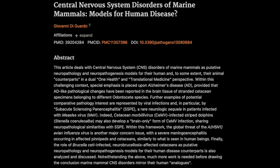Exactly. And DeGuardo suggests that including these analyses of differential gene expression in postmortem studies of stranded marine mammals could give us incredible insights. So we're not just looking at the physical symptoms anymore. We're diving down to the molecular level. Precisely. It's about understanding the disease process at its most fundamental level. This is all incredibly fascinating. Unfortunately, we're out of time for this part of our deep dive. And don't worry, we'll be back soon for the final part of our exploration into marine mammal neurology.